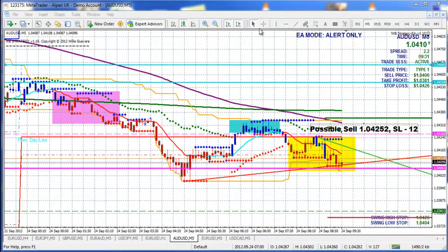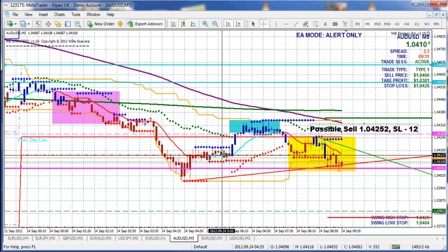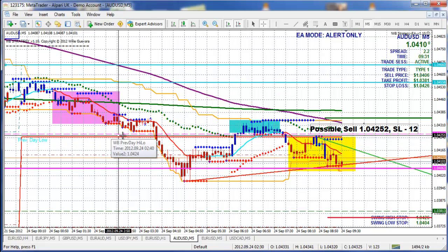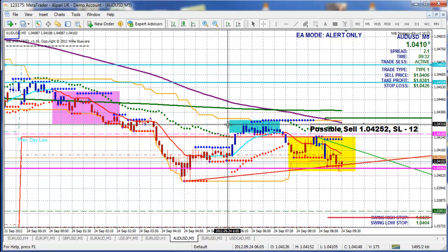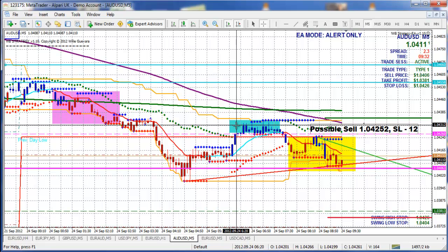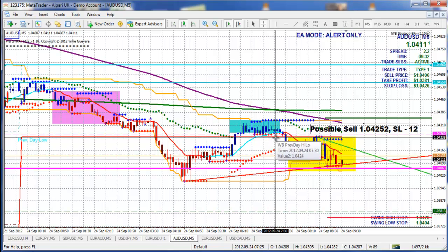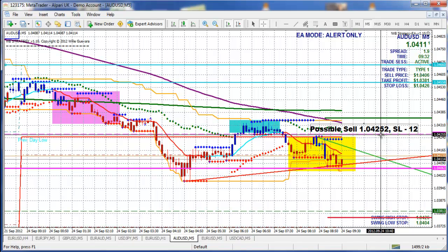Okay, this is Willie again, and I want to show you a setup that we had on the Australian US dollar today, Monday, September 24. You can see that the prices came down during the Asian session and then cycled back up. This particular red line here is the previous day low on the Aussie dollar, which is 104.24. What happened is the price nicely consolidated in the late Asia here, forming a turquoise Willie box.